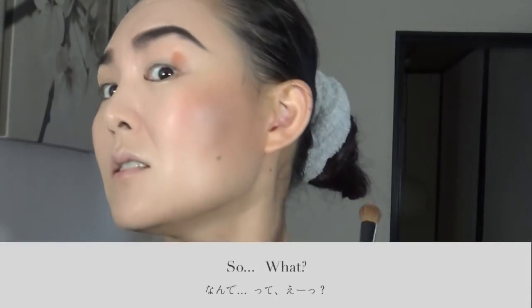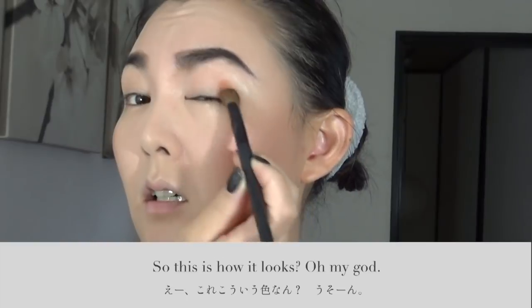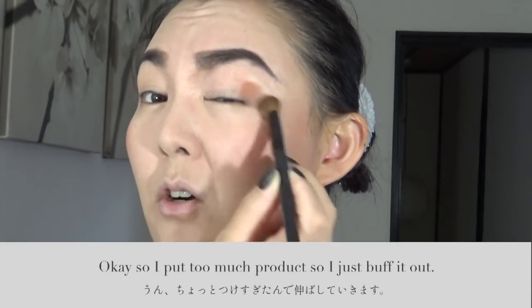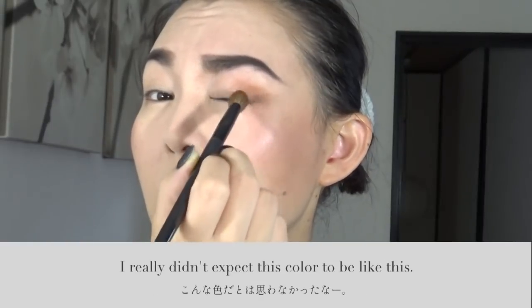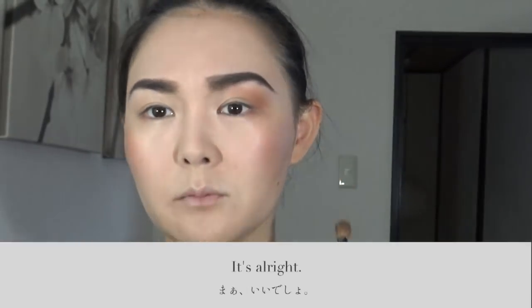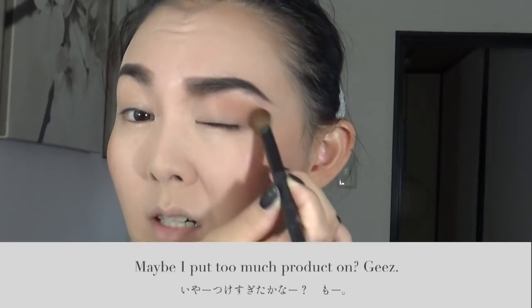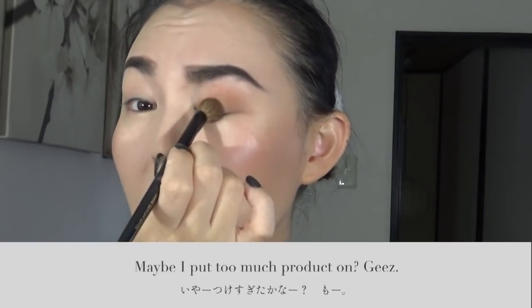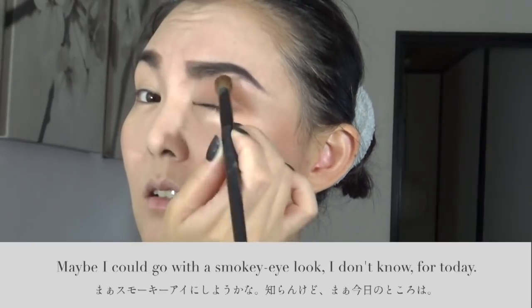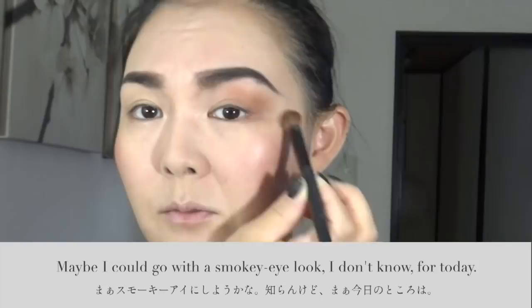So this is how it looks? Oh my god. Okay, so I put too much product, so I just buff it out. I really didn't expect this color to be like this. It's alright. Maybe I put too much product on? Jeez. Maybe I could go with a smoky eye look for today.